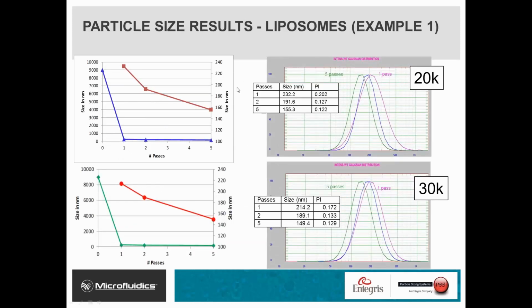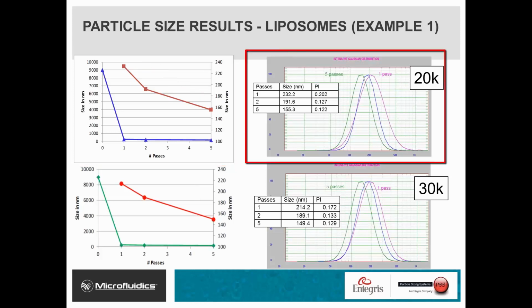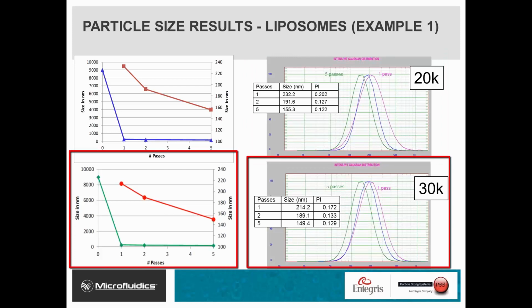So we're looking at similar plots here for processing the liposomes at 20,000 psi above and 30,000 below. As you look at the upper left, again, you see that first dramatic size reduction as we go through the microfluidizer the first time. Then as we look at the right y-axis, we see the change in size going down from about 230 nanometers after one pass and getting down to 155 nanometers on the 5th pass. And on the right-hand side, you just see the Gaussian distribution results as we go 1, 2, and 5 passes through the microfluidizer. The same results down below, but at 30,000 psi. And we see here, as we go through 1, 2, and 5 passes, we see a reduction to 214, down to 189, to 149 nanometers.